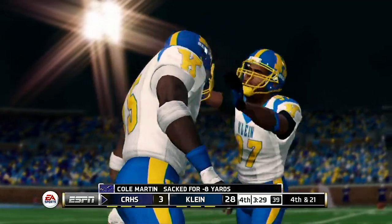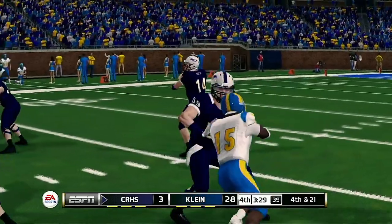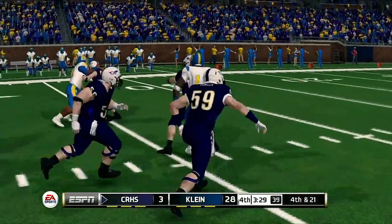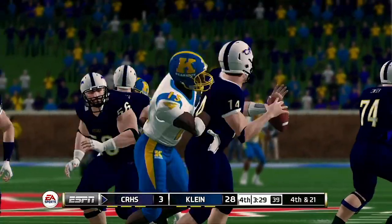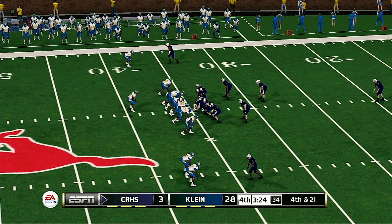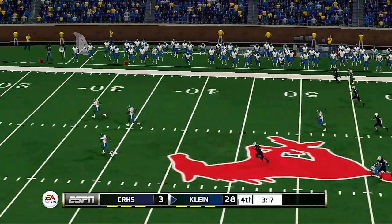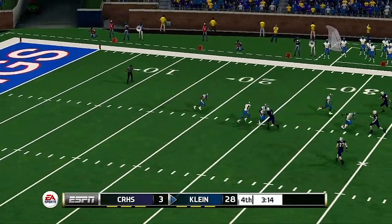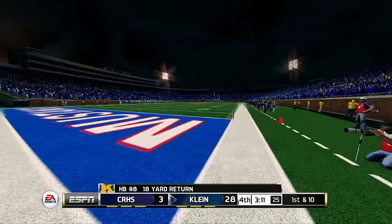I think that one's on the offensive line. They've got to do a better job of holding their blocks, or else this quarterback's going to be pulling turf out of his face mask all game. Fourth and long here after the sack. Booming kick. He gets out to about the 35-yard line.